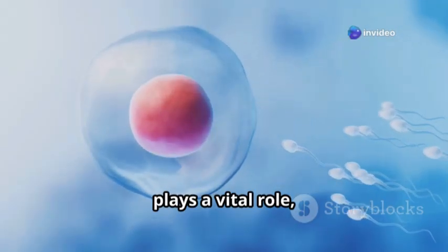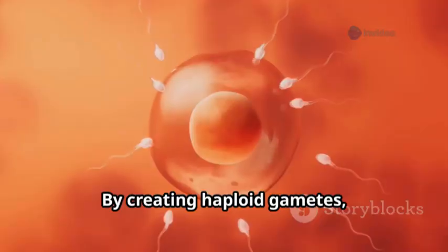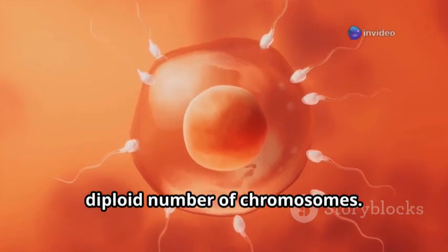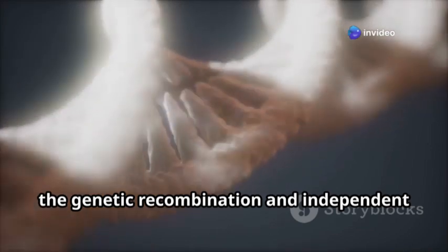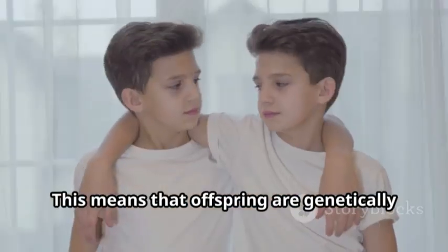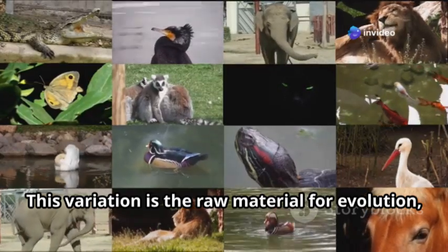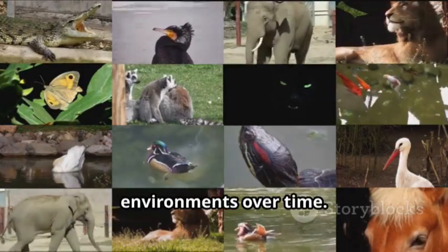Meiosis too plays a vital role, specifically in the continuation of species through sexual reproduction. By creating haploid gametes, sperm and eggs, meiosis ensures that when fertilization occurs, the offspring receives the correct diploid number of chromosomes. Just as importantly, the genetic recombination and independent assortment of chromosomes during meiosis create genetic diversity. This means that offspring are genetically different from their parents and from their siblings, unless they are identical twins. This variation is the raw material for evolution, allowing populations to adapt to changing environments over time.